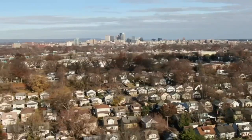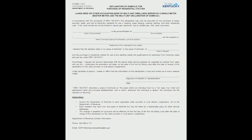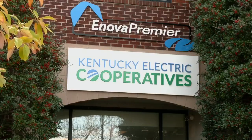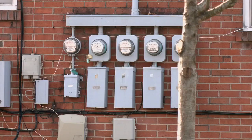Your additional properties will. LG&E and KU wants customers to fill out its online form by Thursday to let them know which property is your primary residence. Every co-op in the state, perhaps every utility in the state, is experiencing a high call volume because there's a change.